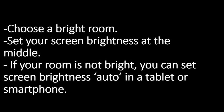Step number five, adjust brightness. Choose a bright room. Set your screen brightness at the middle. If your room is not bright, you can set screen brightness auto in a tablet or a smartphone.